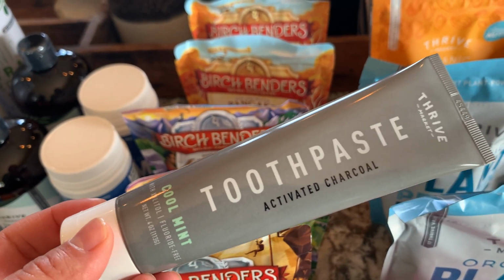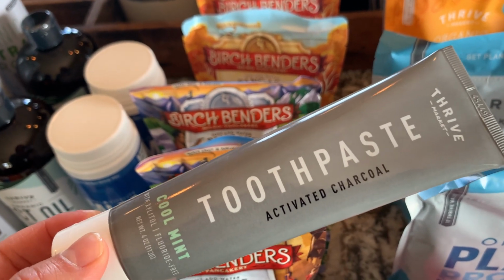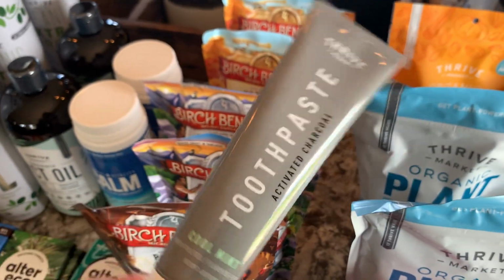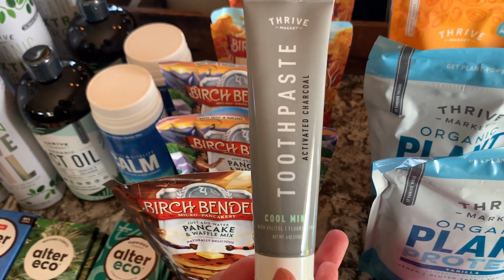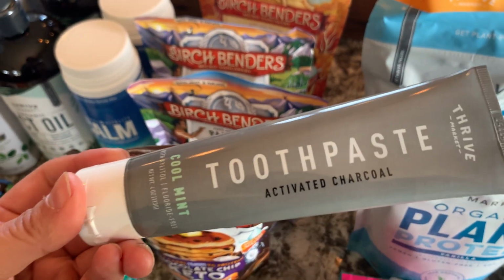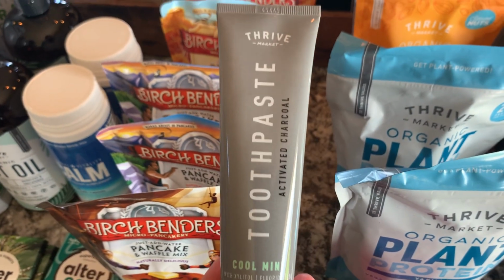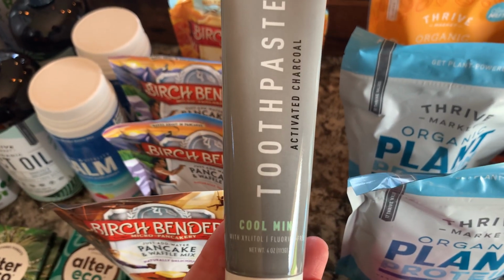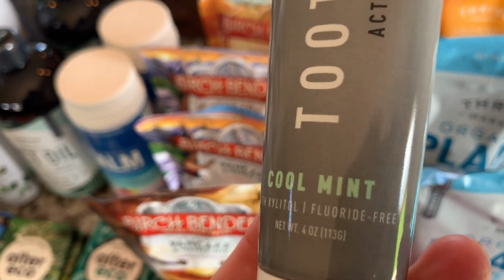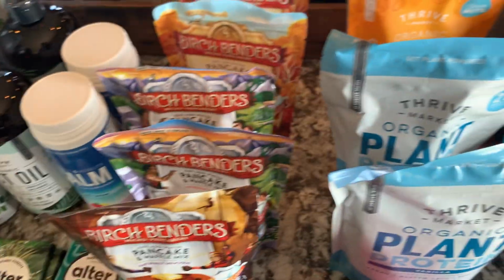But he has been begging me to get him some charcoal to brush his teeth with because he read about that somewhere. Yes, he's as much of a nerd as me. And so I thought we'd try this out, and I can use it if he doesn't like it, but I'll let you guys know how it is. I don't remember how much it was, maybe $4 or $5. It wasn't expensive, and I know Thrive's got, I don't have to question their ingredients. It's flavored with the xylitol and fluoride free. So important things to note, and I'll let you guys know if he likes it.